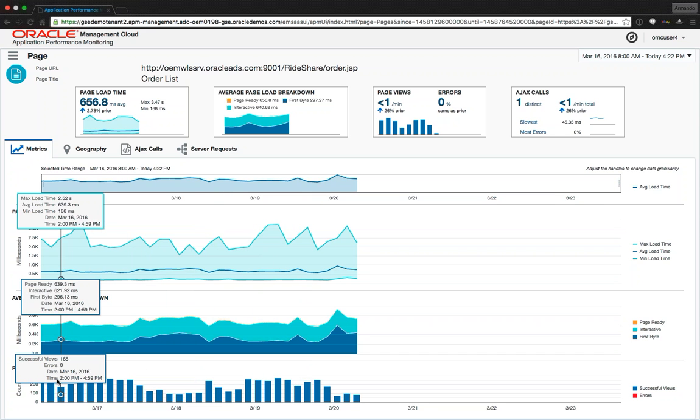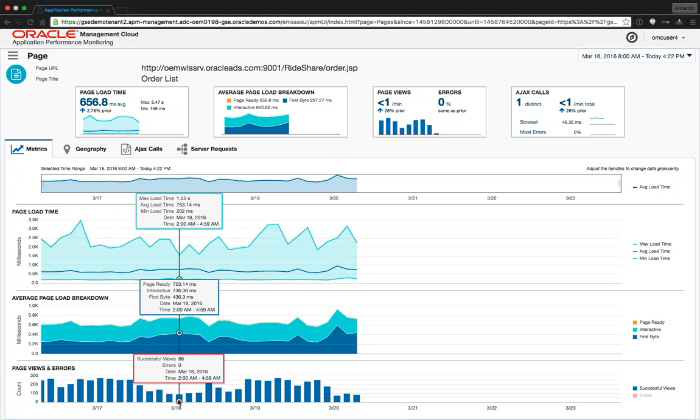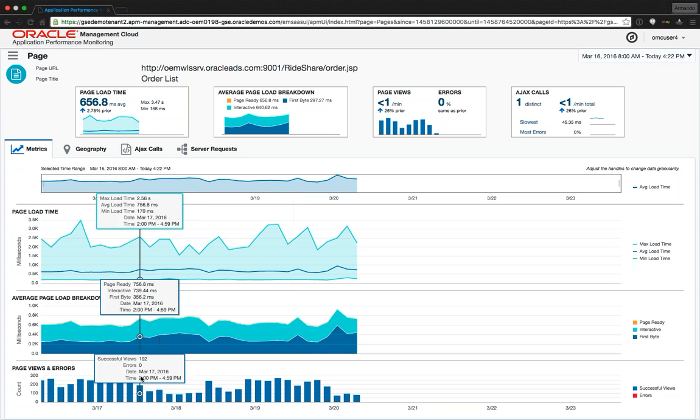And then down here you'll see a total number of calls, and if there were any errors, you would see a little tiny message at the bottom, in red, that would show errors. But we've had no errors over this period of time, and we're able to see our page views.